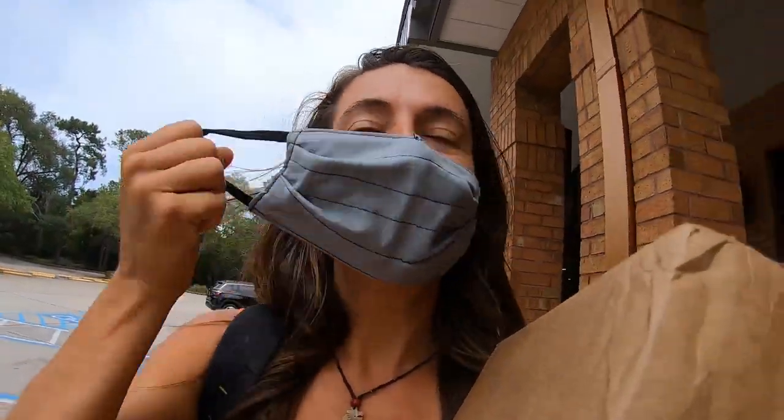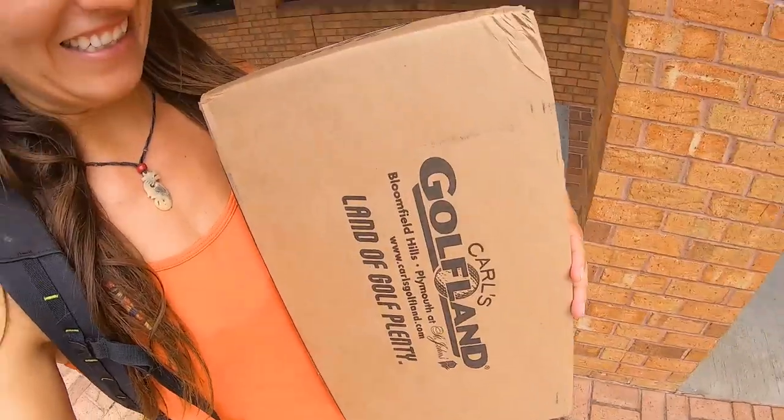I got the parts. This is so exciting. Whew. We've been waiting for those engine parts for way too long. And it was just a 40-minute walk all the way to here. Got it.